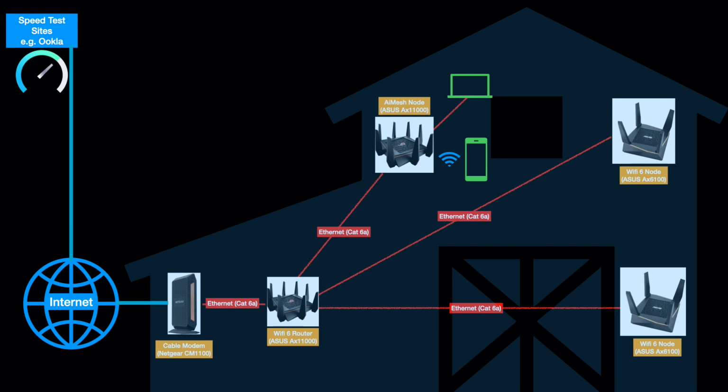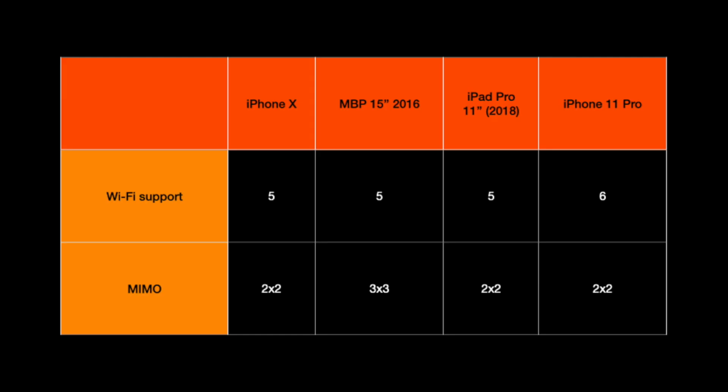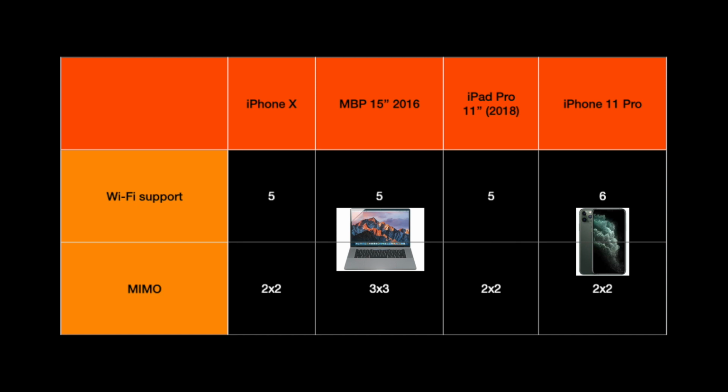setup is irrelevant. The ASUS AX11000 router supports Wi-Fi 6 with each 5 GHz band supporting up to 4,800 megabits per second and 2.4 GHz up to 1,100 megabits per second speeds. All bands are 4x4 MIMO capable. For client devices, I use an iPhone 11 Pro, MacBook Pro 15-inch 2016, iPhone 10, and iPad Pro 11-inch 2018 model.